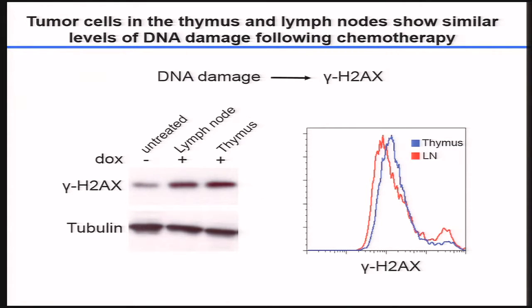Well, it's not that they're less susceptible to DNA damage. If we just look at the amount of DNA damage they receive, they receive just as much damage in the thymus as they do in the lymph nodes. Here, just looking at gamma H2AX, or phospho-gamma H2AX staining, which is just a marker of DNA damage.